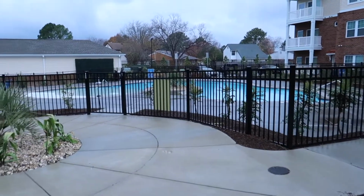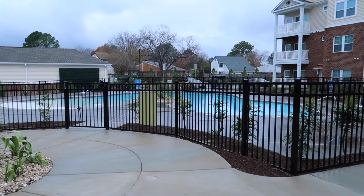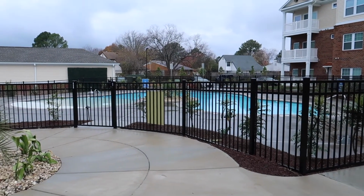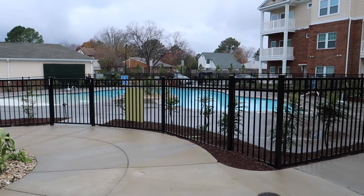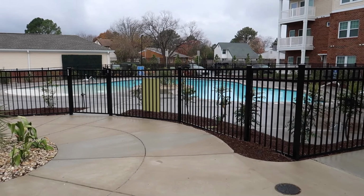So the pool is seasonal, so it's open from Memorial Day to Labor Day, but it's a beautiful saltwater pool. Nice, saltwater. It even has the area where you can just walk into the water. You don't have to worry about jumping in or climbing down any stairs. You can just sit in there without having to fully submerge.